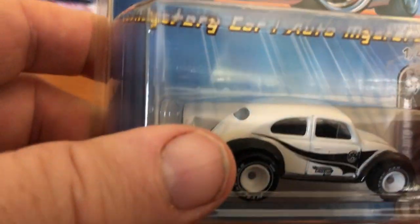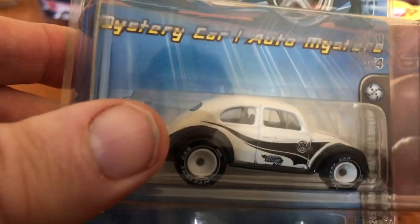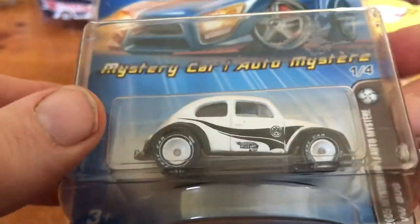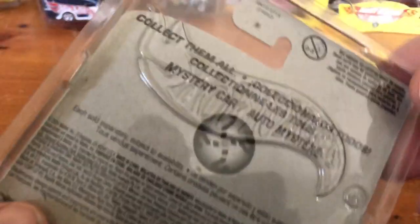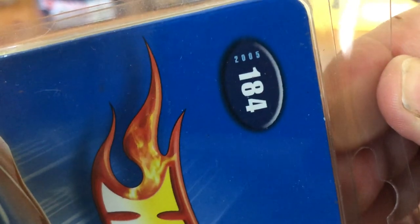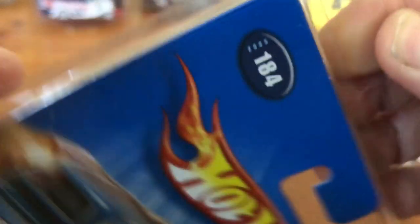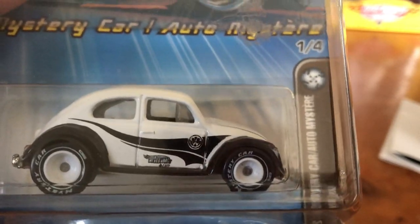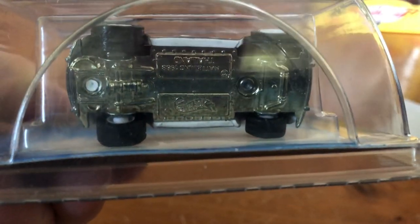This is another mystery car mail-in. I picked this up at my club meeting, I think late last year, maybe in January or February this year. Another mail-in. Let's see what year this is. The last two were 2006. This is a 2005. Okay. VW Bug, mystery car. Can't beat that. Real Rider tires, metal body, metal base. Gotta love it.